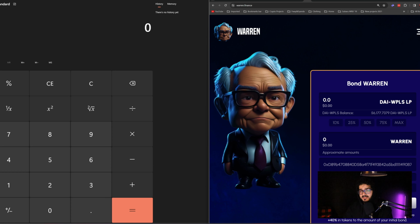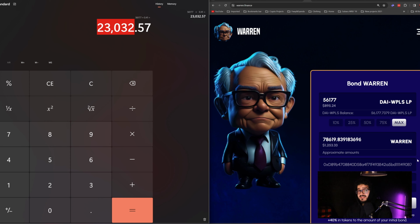So as I told you guys in the past, what you do is you take the total amount of LPs, which is 56,177, equivalent to $894. What I do with that is I multiply it by 41%. Okay, that's gonna give us the exact amount of tokens you need to be bonding for 40 days, because the remaining 30 to 33,000 LPs are gonna be just enough so that I can stake the remaining bond that I have, right? So we're gonna go ahead and do that together.